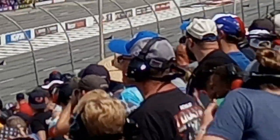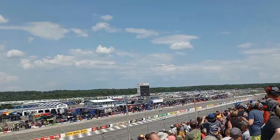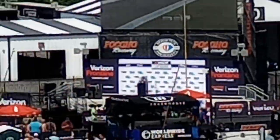Okay, just to know, I'm not really zooming on that guy's back. It's just a glitch. It cut off half of the screen, by the way. So if I zoom up and it's facing the infield, I'm basically focusing on the cars, and Joey Logano's in third place right now. He has a very fast car today.